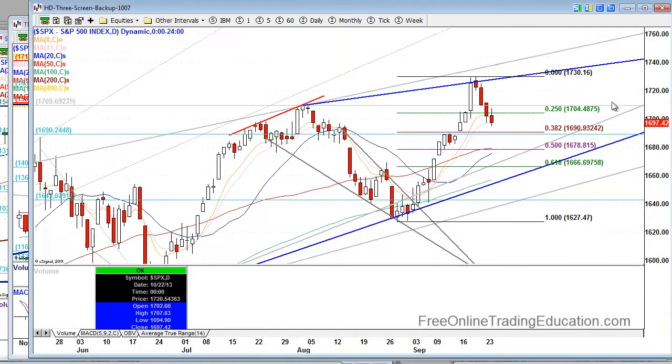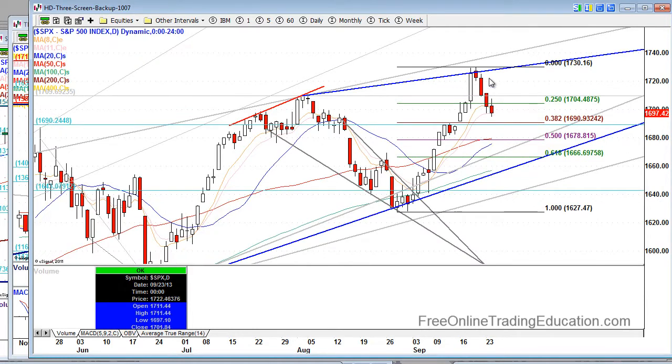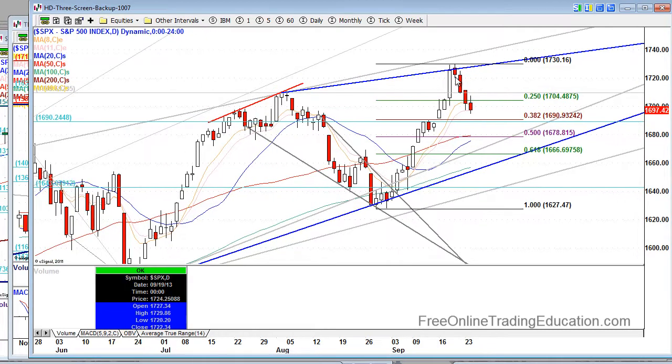So we have a nice bull pullback. If you're uncertain what a bull pullback is, go to the website, FairlineTradingEducation.com, click on Chart School, and once you get there, click on bull pullback. And you have a nice run with a higher swing high, and now we have our pullback. What's interesting here is it's a beautiful bull pullback with a reward to risk ratio right around 2-to-1.